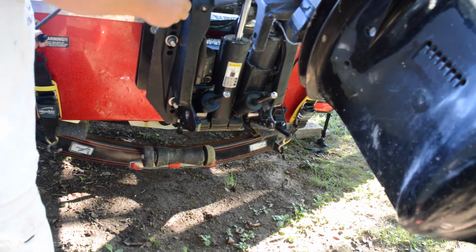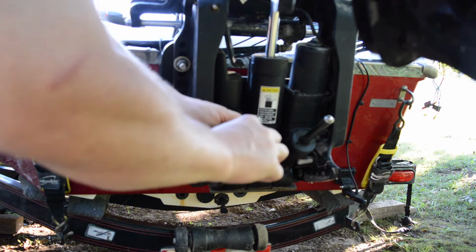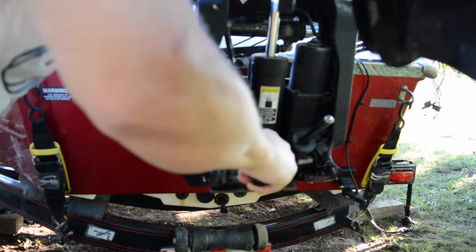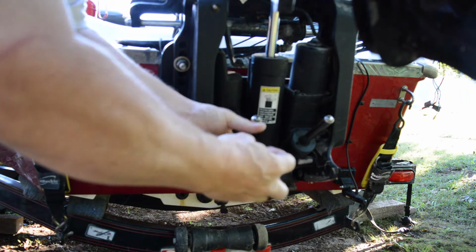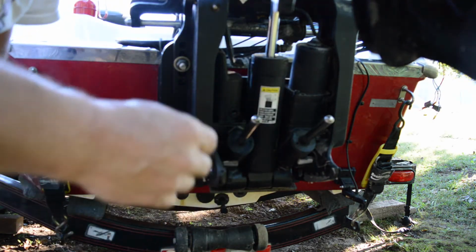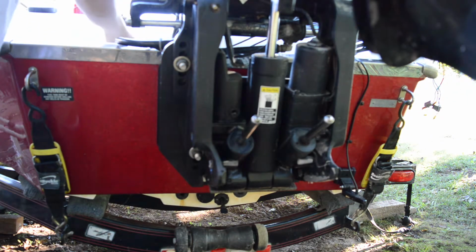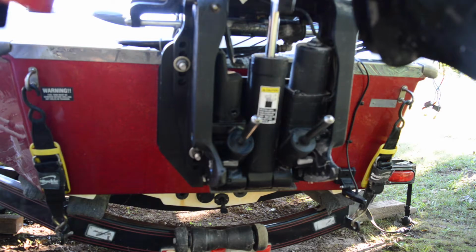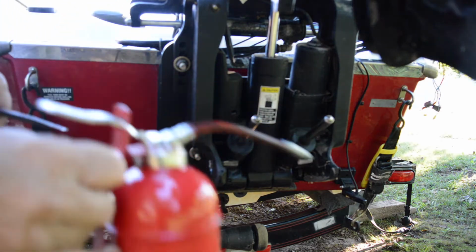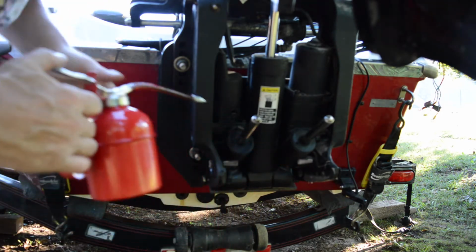We've got safety. This is our fill. So we'll open her up, and you heard a little psh. You can see a little air in her. But I've got this little deal, it's just an oil pump.